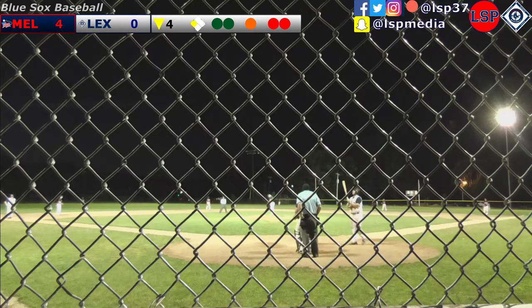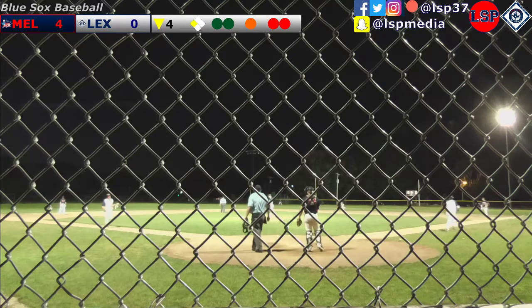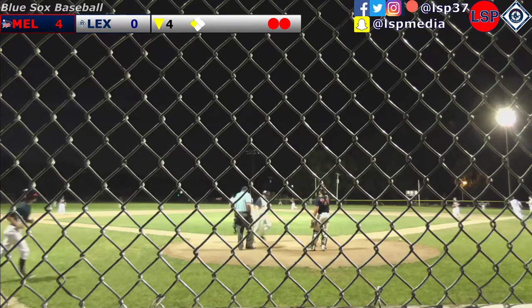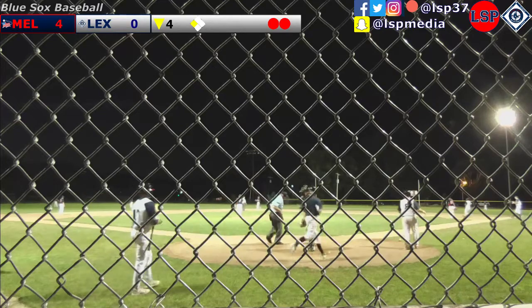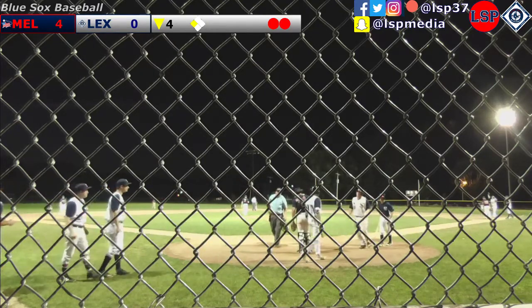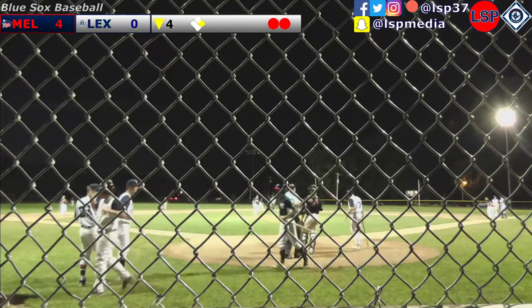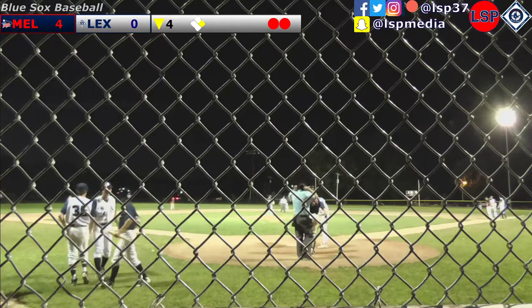Well, you can't swing for Waltham at this field. Waltham's back that way. As that's into left field, and the Blue Sox are on the board. The softball players can swing for Waltham. Yep. It's usually Bedford in that direction to left field.